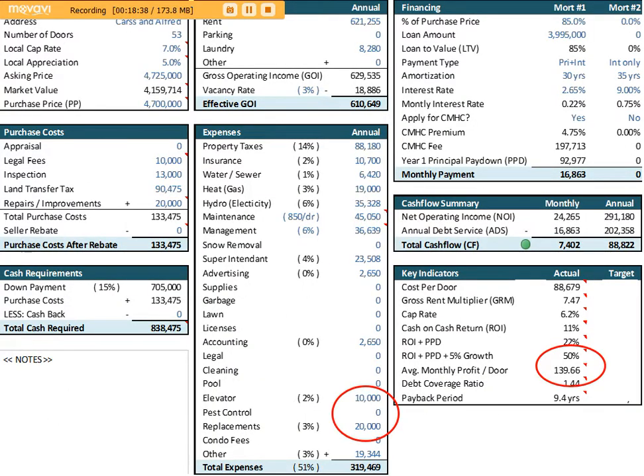So as you can see here, looking back at the analysis again, down at the bottom, what I did was I increased the budget for the elevator as well as the replacements. So we were setting aside $30,000 out of the revenues, which put our total expenses up over 50% and dropped our average profit down to about $140 per month. But this would allow us to have, in 5 years' time, at $30,000, $150,000 to put towards the elevator.